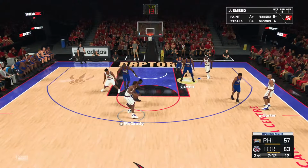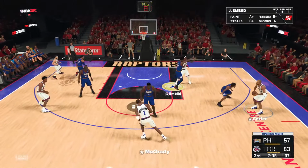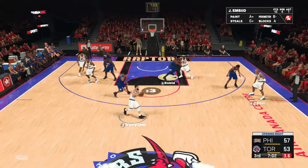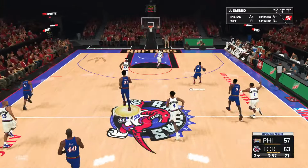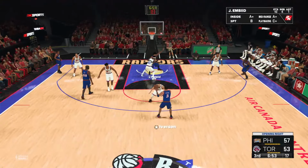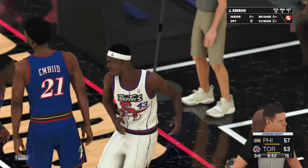McGrady up top. Back to Carter. Just five to shoot. The pass to VanVleet. They get a hand on it and stolen by Iverson, and they're pushing it up. Get the perimeter. The feed to Embiid. It's deflected. And the ball goes out of bounds. Last touch by Siakam. Great energy.